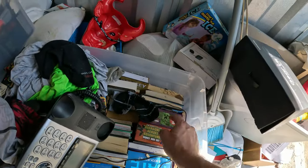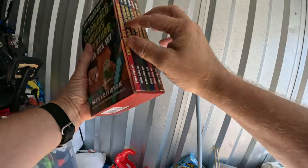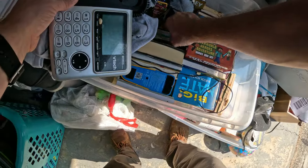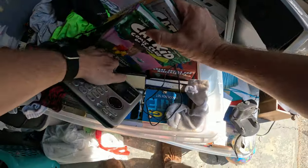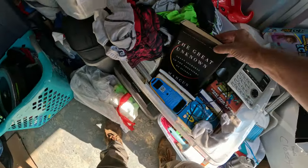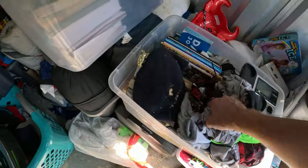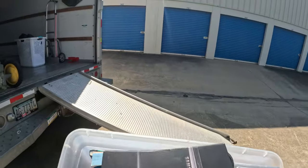All right, we got lots of books here. What kind of books do we have? I think there's some, oh, that's good right here. We got some Minecraft box sets here. Looks in pretty good shape too. All the books are in there. Let's see what other kind of books we have. Cat Kid, Comic Club, Cat Kid. So it looks like some good books, some ones that are popular with kids right now. I don't know if it's all kids' books or not. Looks like a lot of them are, though. The Great Unknown. I don't know what that is, but so kids' books and some not kids' books. Oh, man. That one's heavy because of all the books.